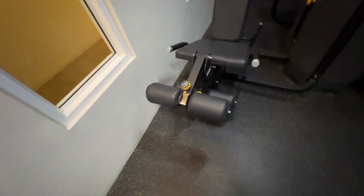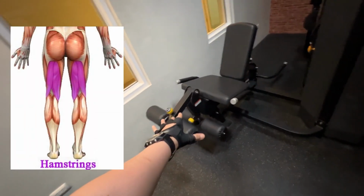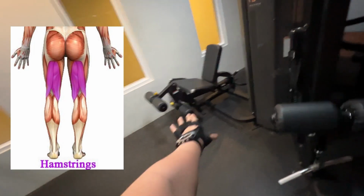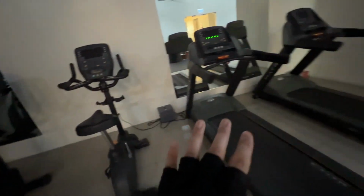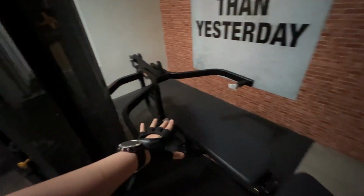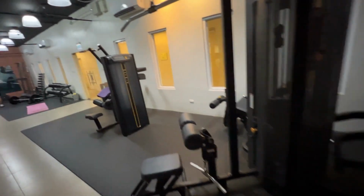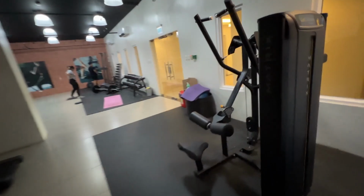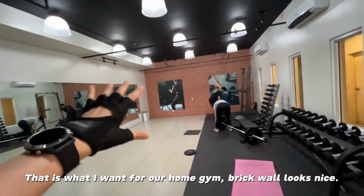And this one's for the quads or the hamstrings, whichever way you use that. And these are the stationary bicycles, treadmills over here, and elliptical over here, and some bench press over here. This is actually a 3-in-1. Some multiple use equipments. So, that's about it. Yan yung gusto ko kasi nakakaganda tignan sa gym yung brick wall eh, no?